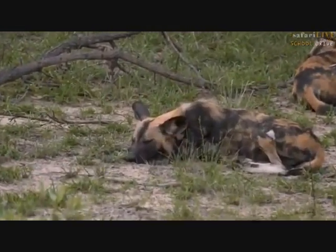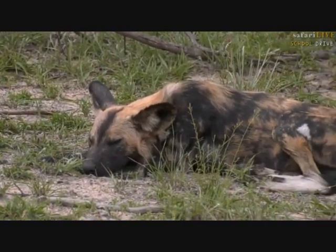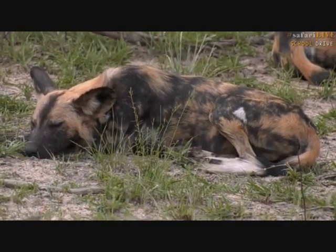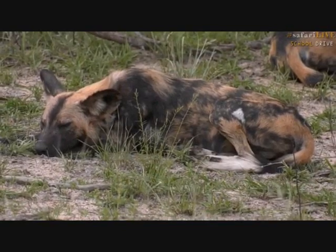But wild dogs are normally very active, and when we see them move, they're generally going to go start hunting. So I think we're going to spend some time with these animals now and see if they get up, then we can follow them and see what they get up to.